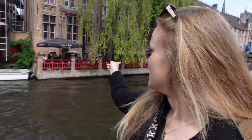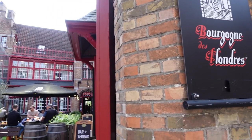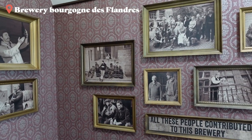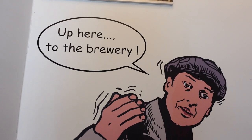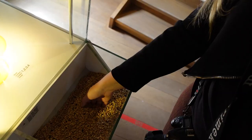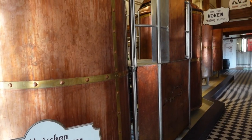Our plan is to visit this brewery that you can see over here. We have already bought tickets in advance. Visiting one of the famous breweries is a must in Bruges, especially for all beer lovers out there. The visit works as an audio tour and you get to learn and see how beer is made. I'm not even that big of a fan of beer, but I still found it enjoyable.